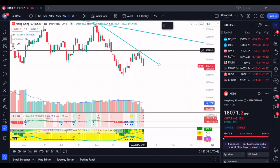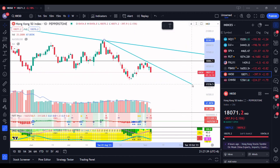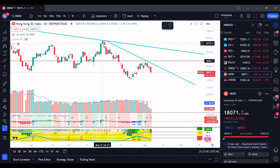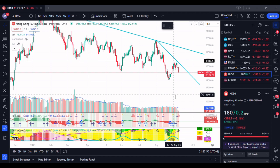Okay, so if this continues, I think you will form another new low. For the short-term downtrend line, it's here. You will go something like this, then you will form a new low, then you'll come back up, then you will rebound again. So I think Hang Seng is back in a downtrend, but we'll wait to see.